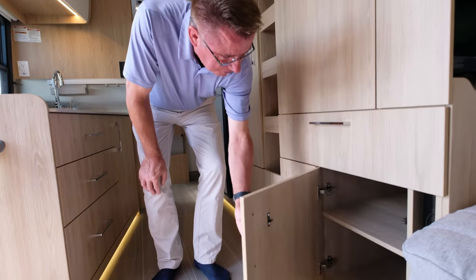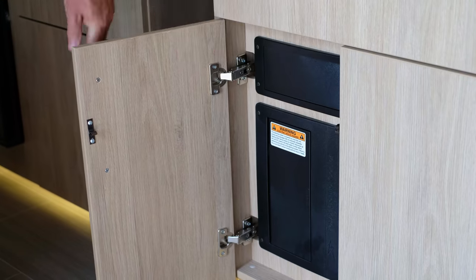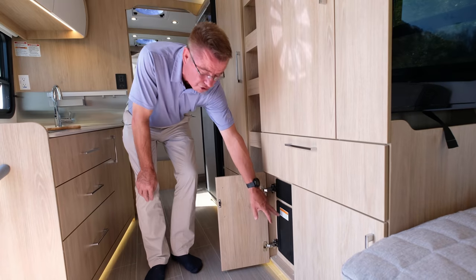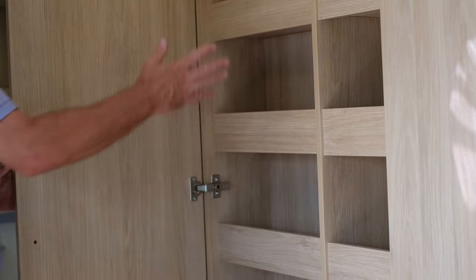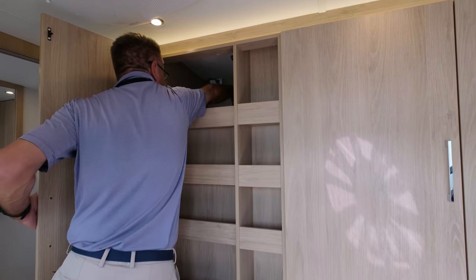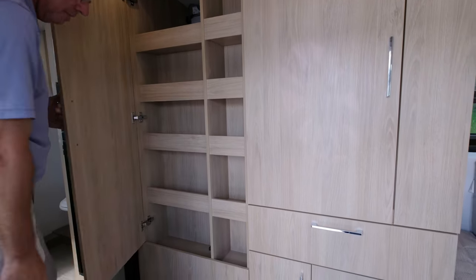So we work our way down, we have our pull-out table. Underneath there, we also have a nice cabinet area for storage. Underneath here, we have our fuse box and our breaker box. If for some reason you don't have any power in the motorhome, always check your breaker box, make sure all your breakers are on. And look at this, a built-in pantry. And look how deep this is. Nice, big, deep storage area here. And then, of course, built-in pantry there.